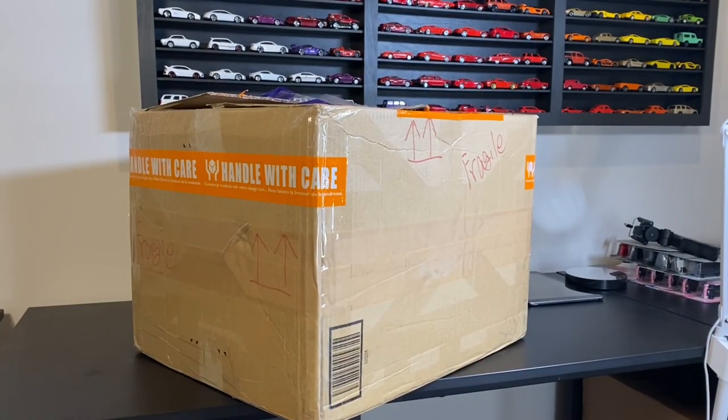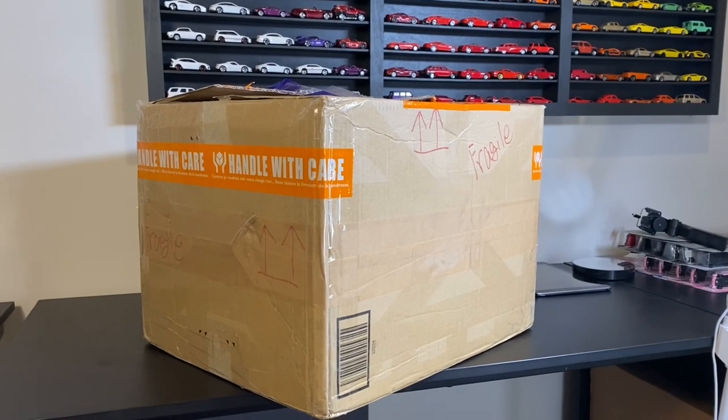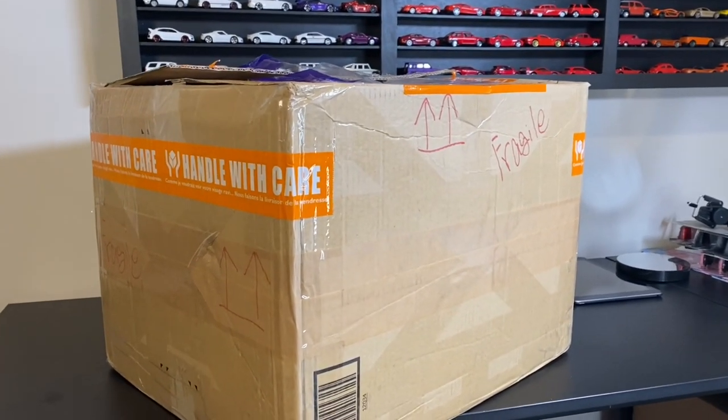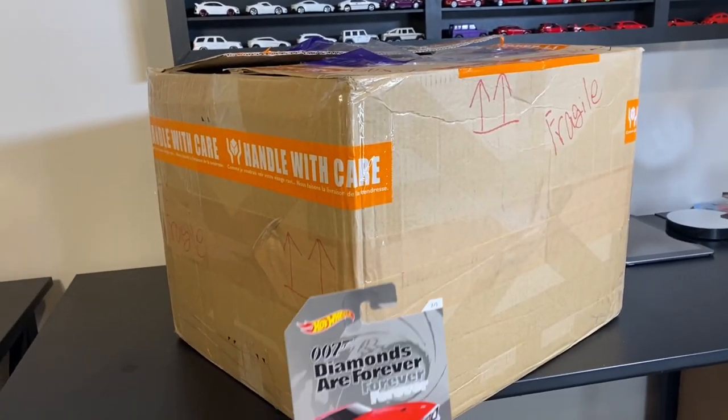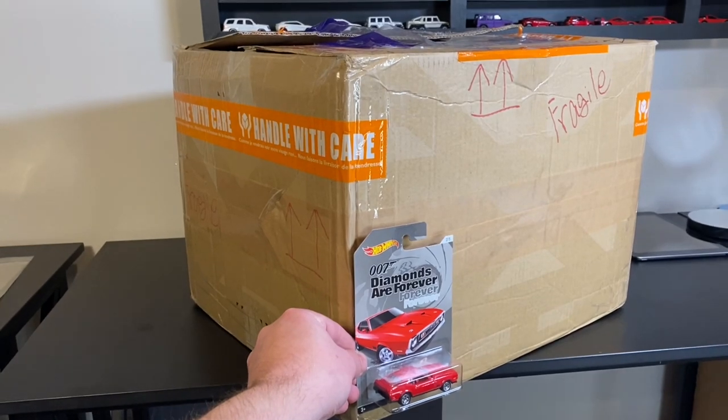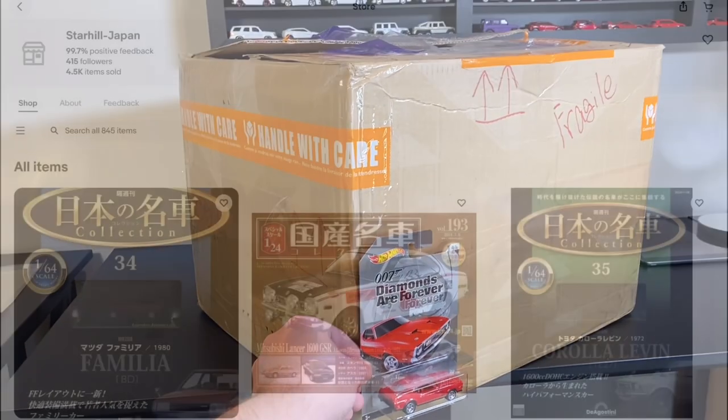Hey guys, David at Twice Diecast, and I have bought something you're going to enjoy. This is a big box. To give you a little bit of perspective, here is a Hot Wheels mainline. This box is full of premium diecast in 1/64 scale.